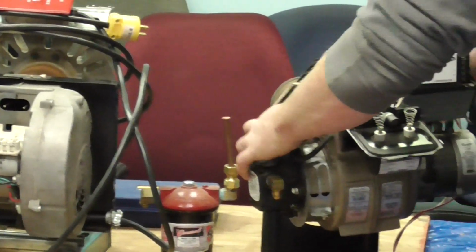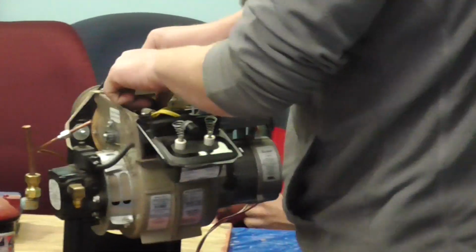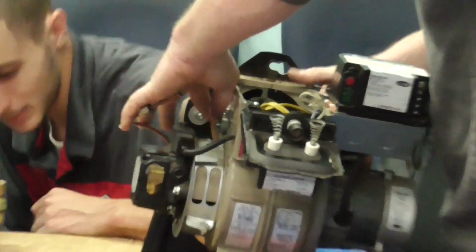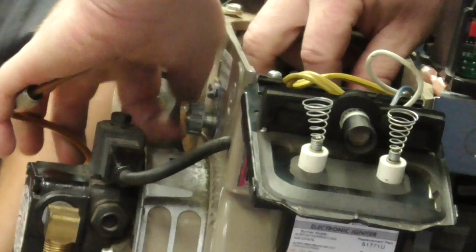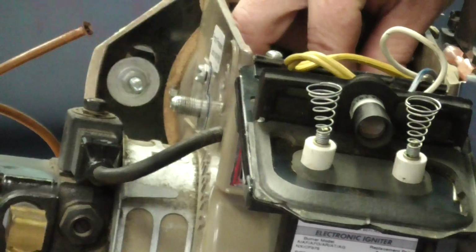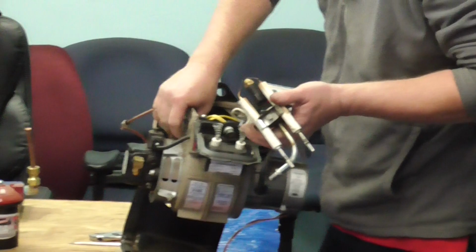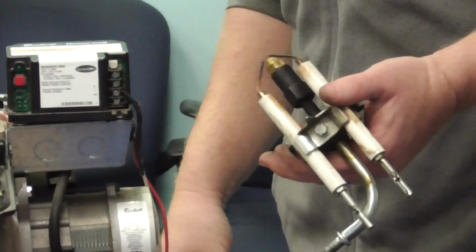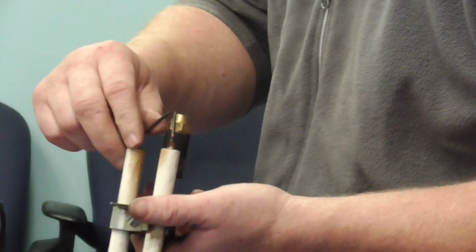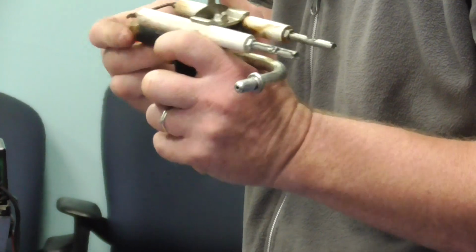Most of the ones you're going to see are going to be these. You unscrew that and get out of the way. Then this whole thing pops out. Then if it's set up correctly, if you loosen that up, get these out of the way, get the electrodes out of the way, it makes it a whole lot easier to change this nozzle out.